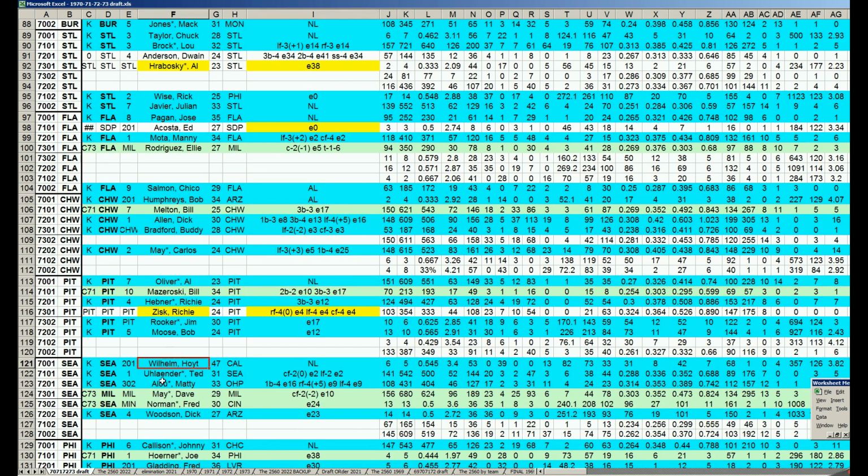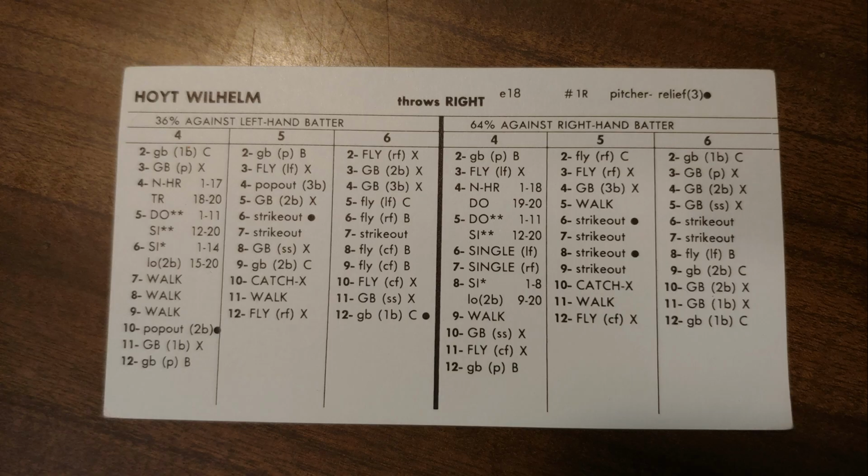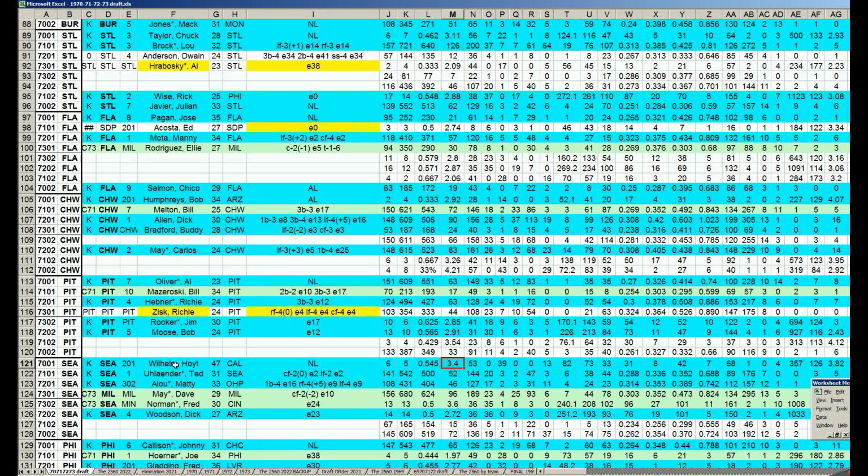All right, Seattle finally does the obvious thing instead of trying to surprise us with something weird. They just took Hoyt Wilhelm at age 47. 47-year-old Hoyt Wilhelm is going to be your closer with a 3.40 ERA. Well, it is Seattle. They're an expansion team. They like to take the wild ride, ups and downs, hills and valleys, and they're going to have a wild ride this season.